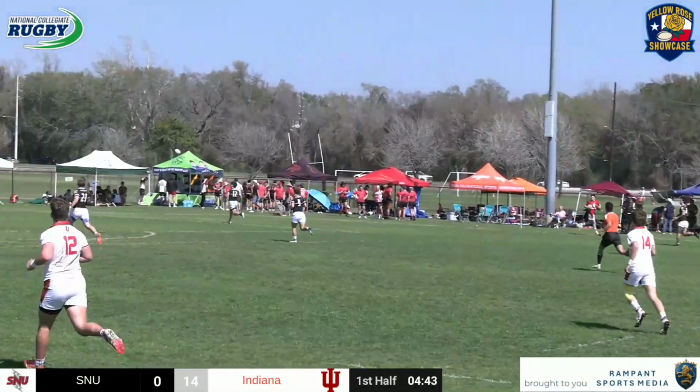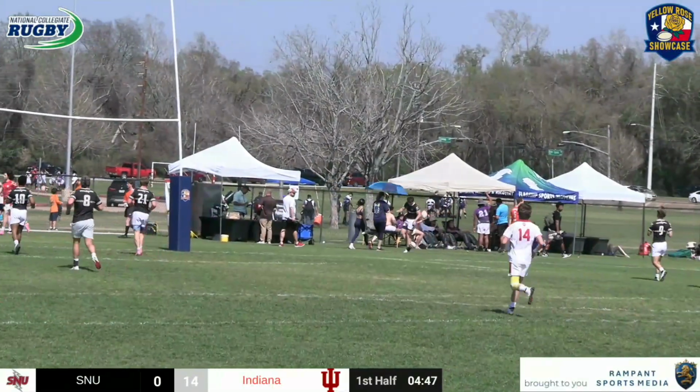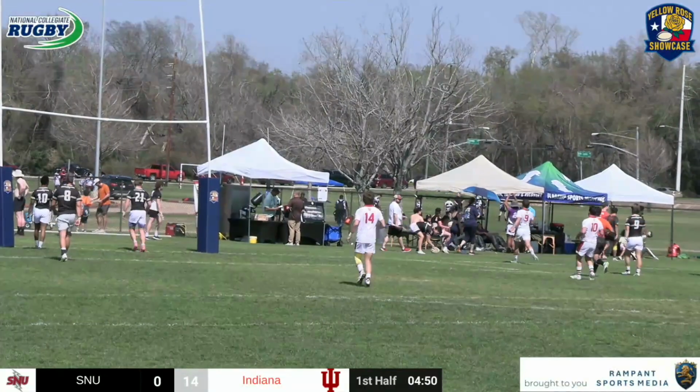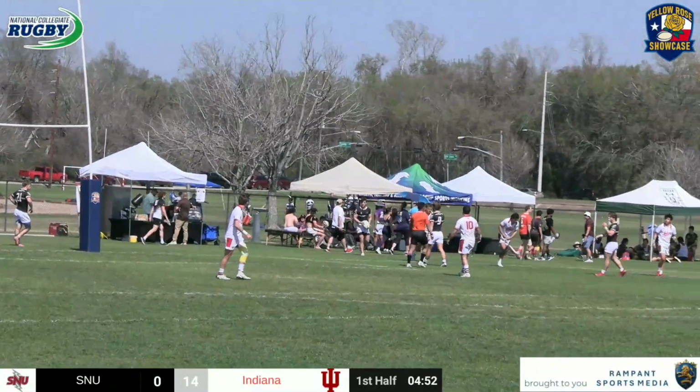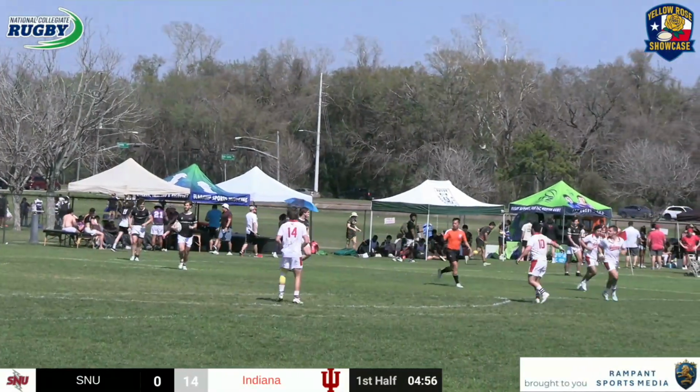So this match between Indiana and SNU is a Premier Division match. We'll have Texas A&M and Drury next in the second Premier Division match on this field.